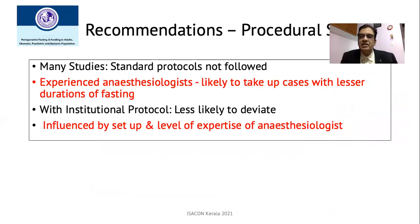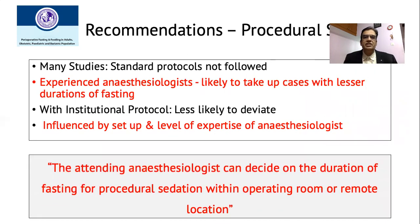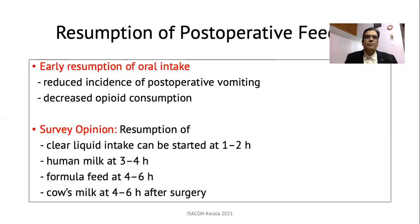Procedural sedation was another topic which we touched upon. There are many studies which we did go through, but standard protocols were not part of many of them. We also found that experienced anesthesiologists were more likely to take up cases with lesser durations of fasting. And wherever institutional protocol was present, they were less likely to deviate from the protocol. It was overall influenced by the setup and the level of expertise of the anesthesiologist. So we could only state that, again, the attending anesthesiologist can decide on the duration of fasting for procedural sedation.